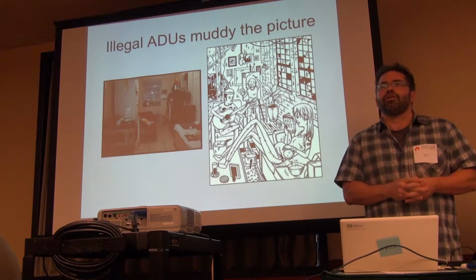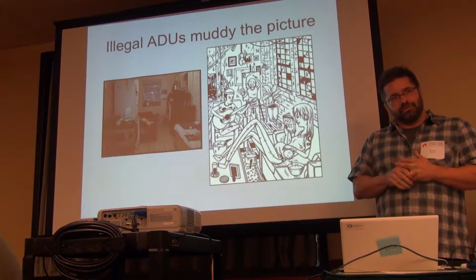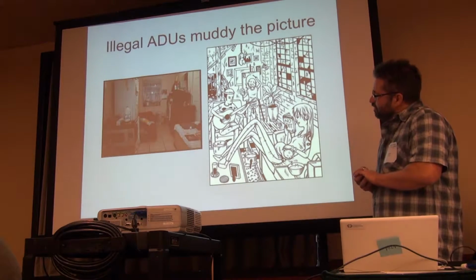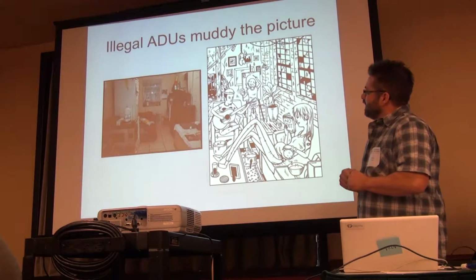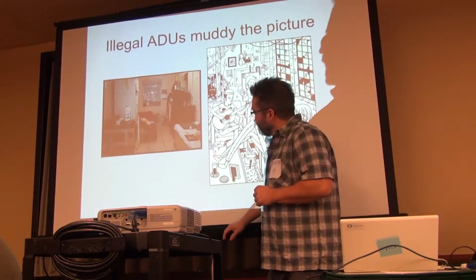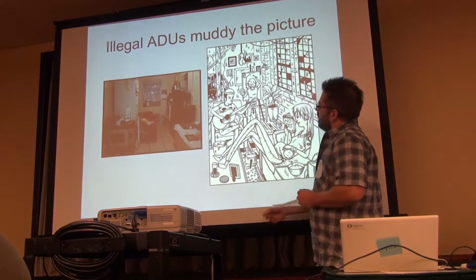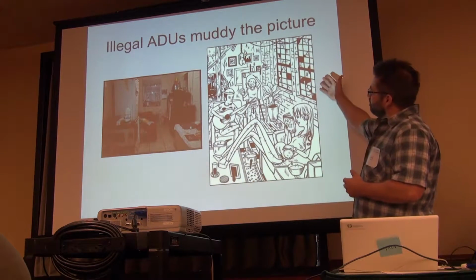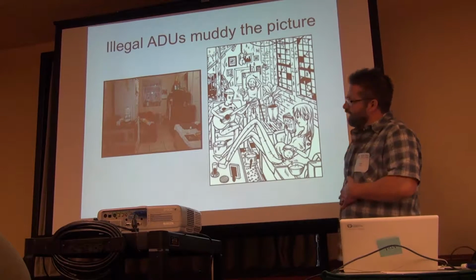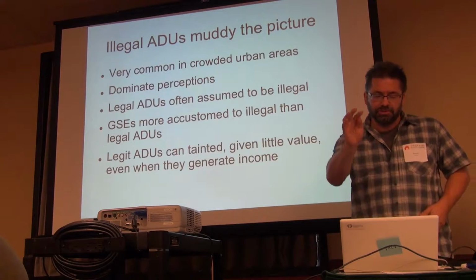Moreover, there are a lot of illegal ADUs out there, and they really muddy the picture. There are some great documentary exposé shots of life in illegal ADUs. I like this kitchen with the air conditioner and the hot plate on top of the microwave. And I like the more romantic bohemian appeal of this place. They easily could be places where your children are living.